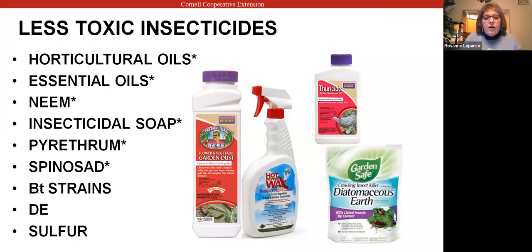Just want to point out that spinosad and the BT strains are examples of biologics. I wish we could get into these in more detail, but we don't have time tonight. You will be able to get copies of my slides, by the way, if you ask for them. And so you'll have this list. These are all active ingredients that you would see on the front of the label.